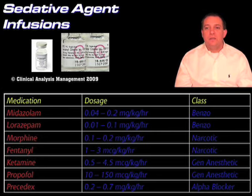And finally, the last one that we may use as a continuous infusion for sedation is Precedex. When we give Precedex, we usually give it at 0.2 to 0.7 micrograms per kilo per hour. And we remember that Precedex is an alpha-2 agonist. So those are some of our more common maintenance sedative drugs.